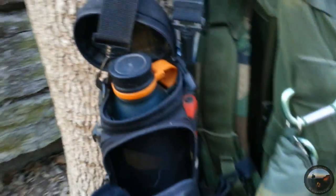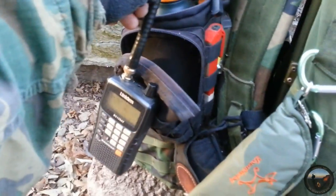Alright. Checking out the graffiti. Of course, we got my water canteen. Normally it attaches to the Alice, but I did not do that this time. And we got the radio.